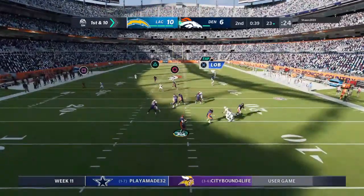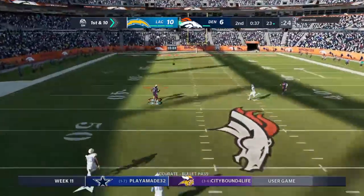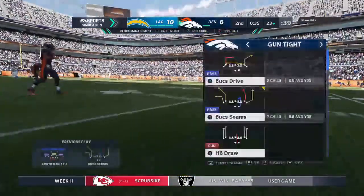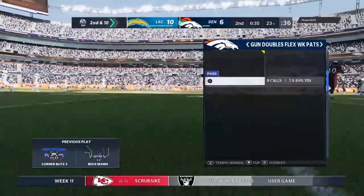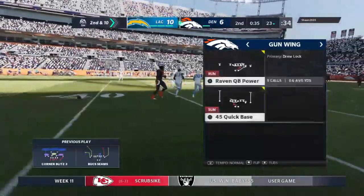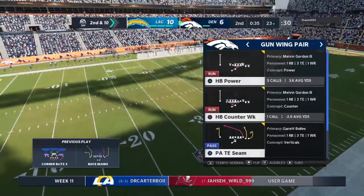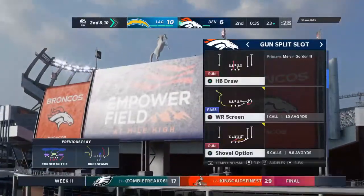After the turnover, here's Locke. He'll let this go deep for Sutton. And that will be incomplete. Would have been a big hitter if they had connected. Instead, it's second down. Well, partner, they're not content to run this one out as we head towards the half, trying to hit a big chunk play right there and add to their score.